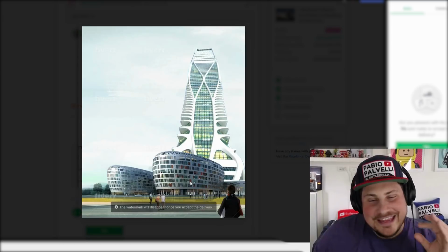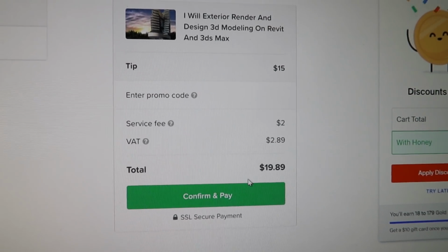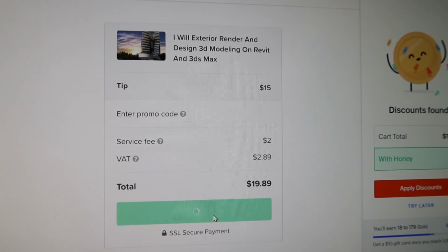And so I have to say I'm extremely happy with what she did and she deserves a tip, and I'm going to do that. In Fiverr there is the possibility, if you're happy with a project that the person delivers, to give them a tip. I gave her a $15 tip because she did a very good job.